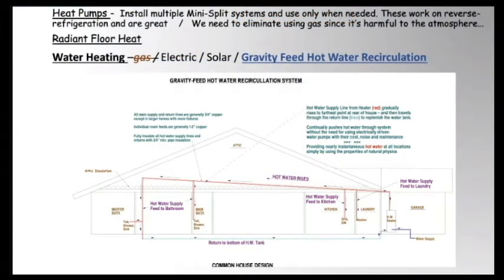Heat pumps are very commonly used around the area. They used to not work too well when it got very cold. They still don't work very well when it's extremely cold, but the new ones are really efficient and work great for freezing and below. They work great in the Ramona area.